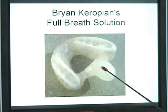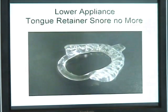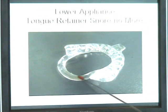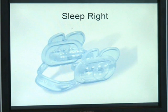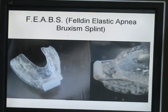This one depresses the tongue to keep it still so it won't fall back in the mouth. And then this lower device here goes down the throat and holds the tongue forward with that little strap. This strap here keeps your mouth closed so that the sleep right will stay in motion. A lot of those ones you buy over the counter.